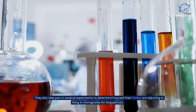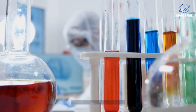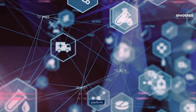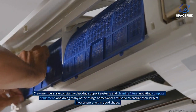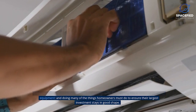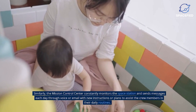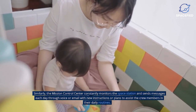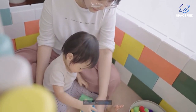They also take part in medical experiments to determine how well their bodies are adjusting to living in microgravity for long periods. Working on the space station also means ensuring the maintenance and health of the orbiting platform. Crew members are constantly checking support systems and cleaning filters, updating computer equipment, and doing many of the things homeowners must do to ensure their largest investment stays in good shape. Similarly, the Mission Control Center constantly monitors the space station and sends messages each day through voice or email with new instructions or plans to assist the crew members in their daily routines.